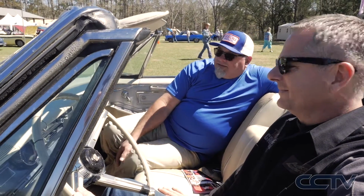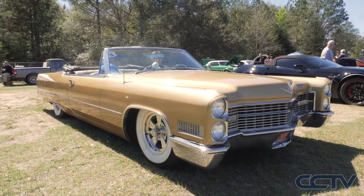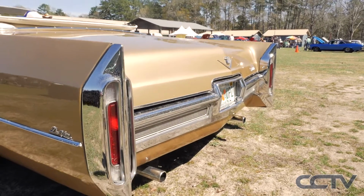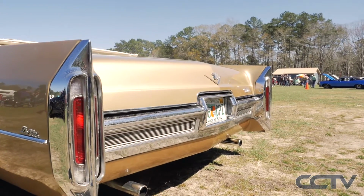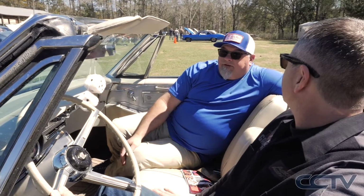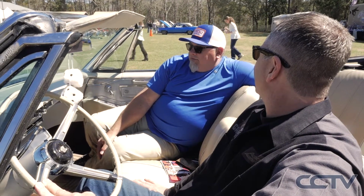It's a 1966 DeVille, convertible, all original, 429 automatic. Just found it about 6 months ago. Just been playing with it, riding around, enjoying it. Where'd you get it from? Came from a buddy of mine in North Carolina. You drive it around? Yeah, we drive it around. We drive to Marianna all the time. We live in Cottondale. Do you? Yeah, we get it out and ride around.